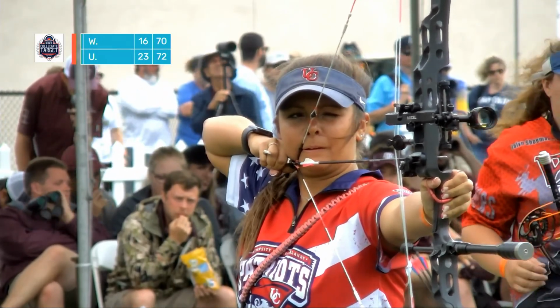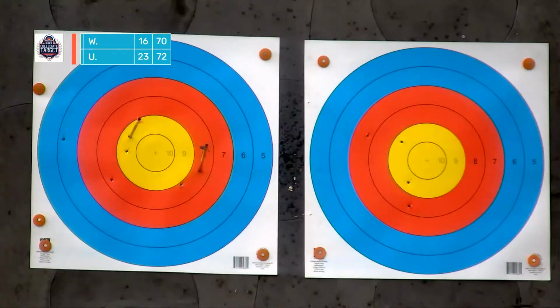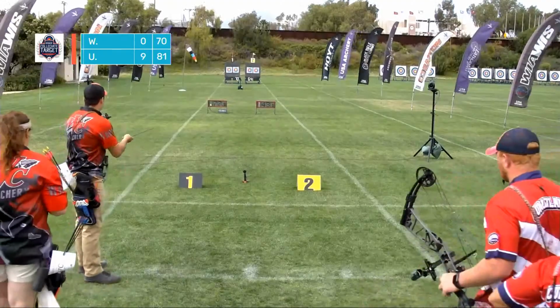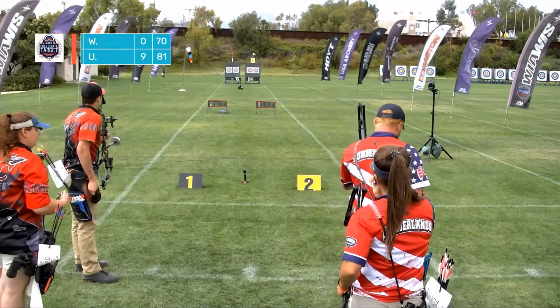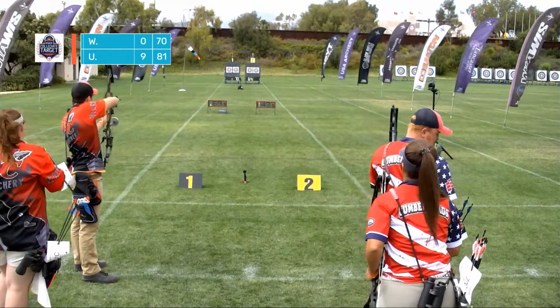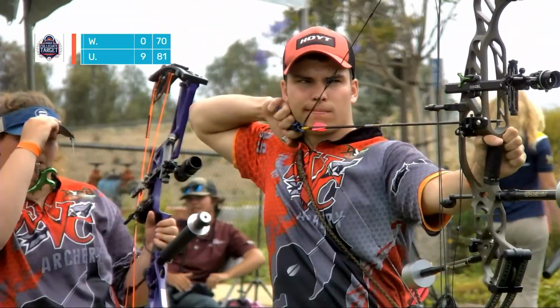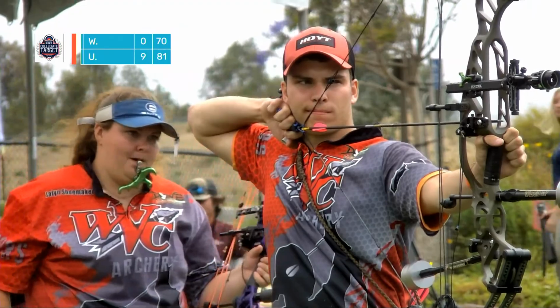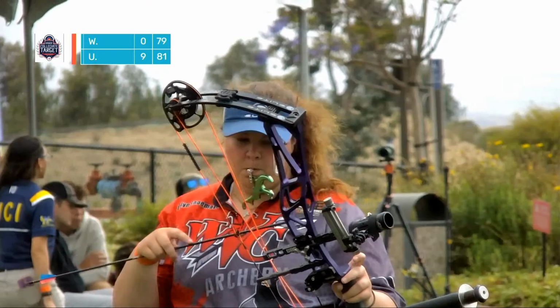Madison has 4 fingers on the front of her riser. Good shot there, 9. Definitely take that in the wind. As you can see, those flags are whipping pretty hard out here. Clay Dempsey stepping back up. Looks like he's shooting a thumb button, which can definitely help in the wind sometimes. Just punch it off, 9. Good 9. Yep, solid shot.